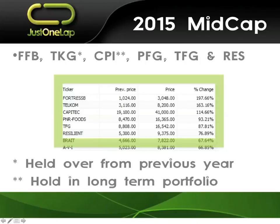So here we have 60 stocks. Capitec, just a disclaimer, I hold it in my long-term portfolio. I will still buy it for this fund. They are separate. And Telkom we held last year, so I just sold Telkom down. What I mean by selling it down was I held more Telkom than I should have.